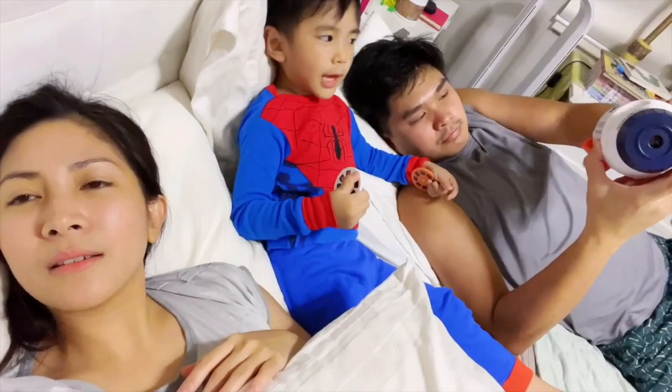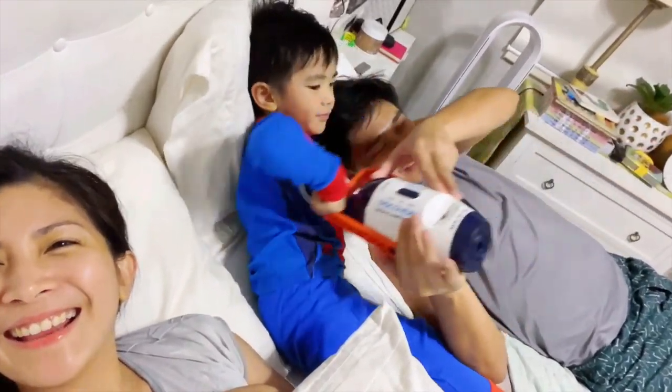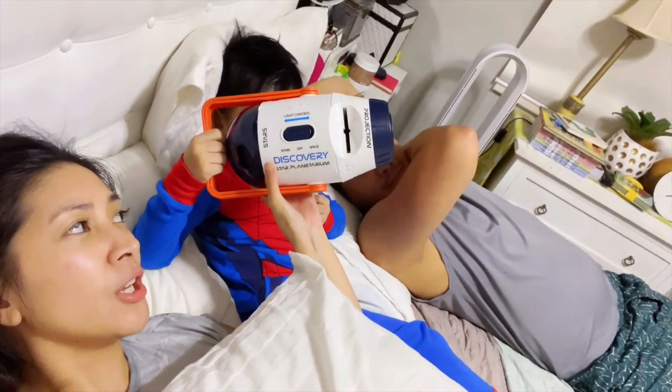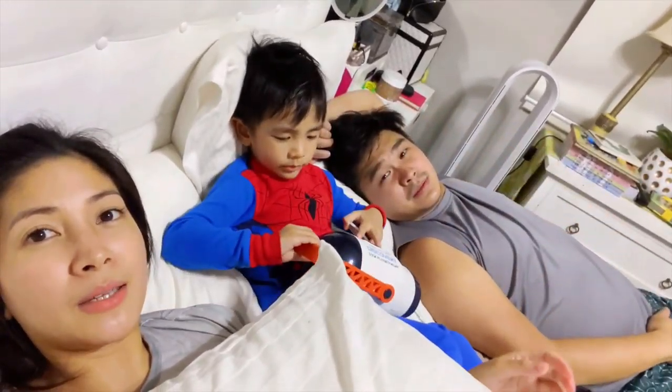What do you call this? Planet projecting light. Discovery, what's that? Discovery Star Planetarium. Meron siyang light control. You can switch it to the left para makita mo yung mga stars, or switch it to the right para makita mo yung space.